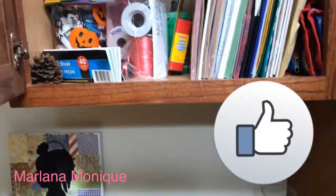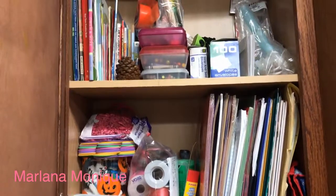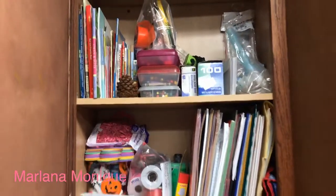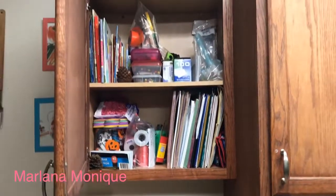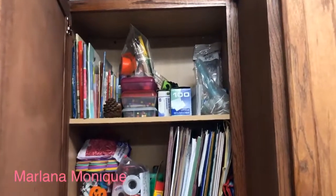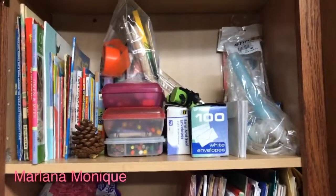Alright, I am all done. I got everything organized and grouped together and put back in there neatly. It's not as fancy, I guess you would say, as I would want it, but it is neater and I can see everything that's in here.